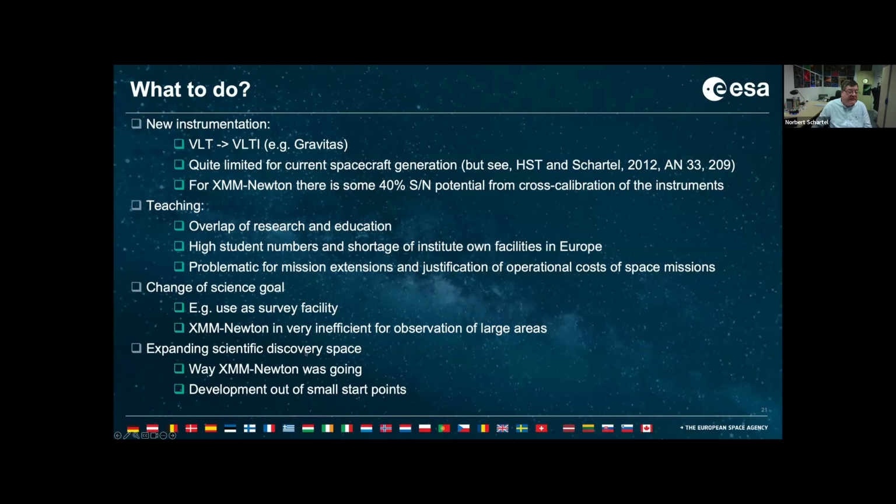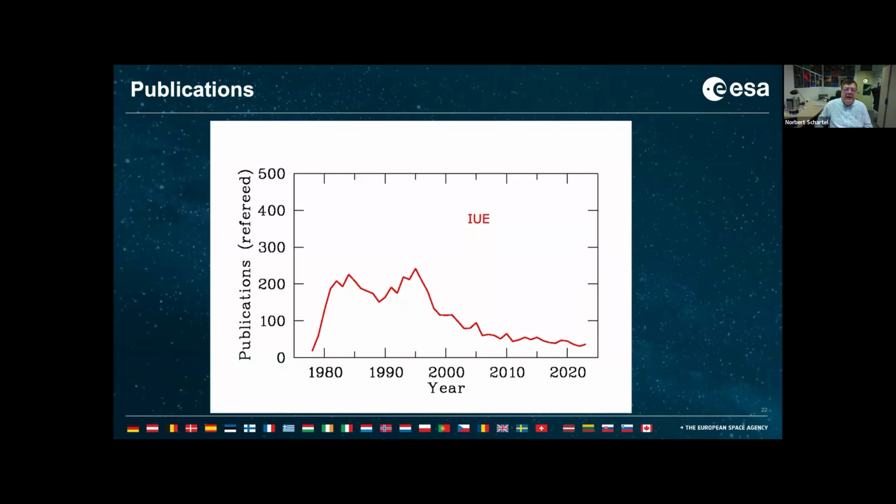Another way is to expand the scientific discovery space. And this was the way I think we were going. This is always a development out of small starting points, to put your policy in the time correct, and finally to expand it. And this was also what IOE did. When IOE had this poor phase, and since they had this joint observation with ROSAT and other facilities, this boosted the publications again. And I think at XMM we were in principle doing the same.